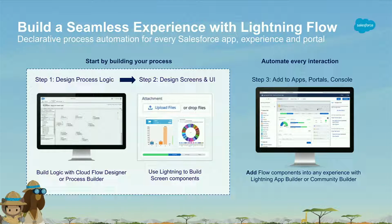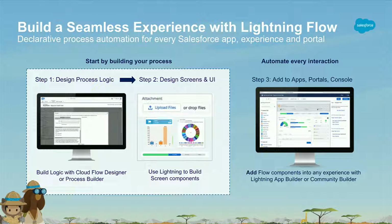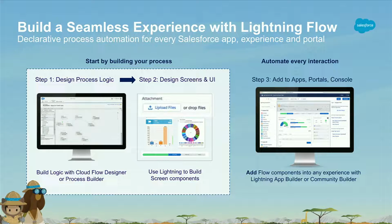So you can do that in App Builder now, and you can also do that in the Community Builder. In addition to that, if you're on Lightning Experience, you can now access the flow and put it on your utility bar if you have a console app, or you can access a quick action and be quickly accessible to your flows at any time.